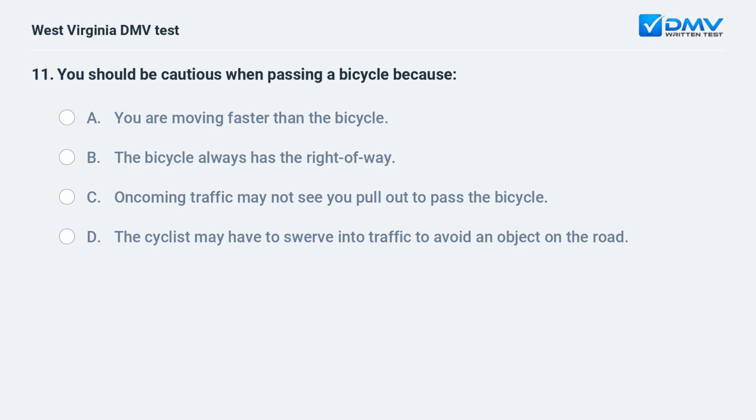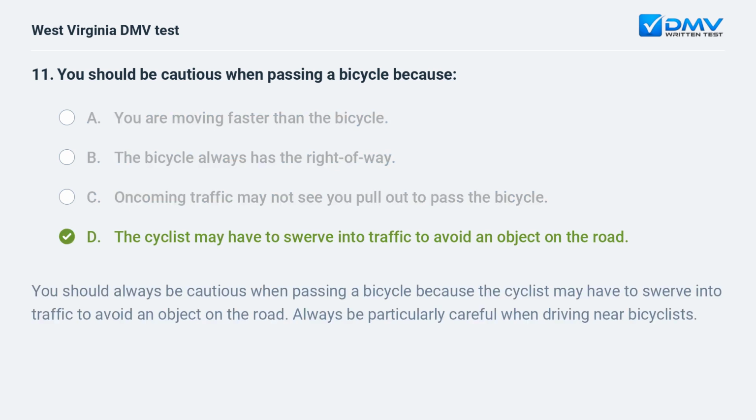You should be cautious when passing a bicycle because: A. You are moving faster than the bicycle. B. The bicycle always has the right of way. C. Oncoming traffic may not see you pull out to pass the bicycle. D. The cyclist may have to swerve into traffic to avoid an object on the road. D. The cyclist may have to swerve into traffic to avoid an object on the road.